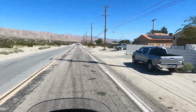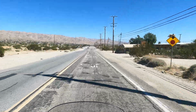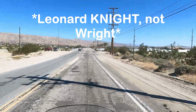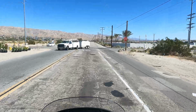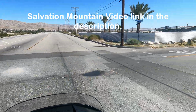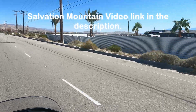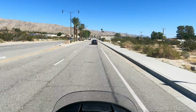This place, Cabot, it reminds me of Leonard Wright from my video that I did in Salvation Mountain. I don't know much about the guy, but I know Leonard was a pretty eccentric fellow. And look at that place. Wow, they even got a pool.